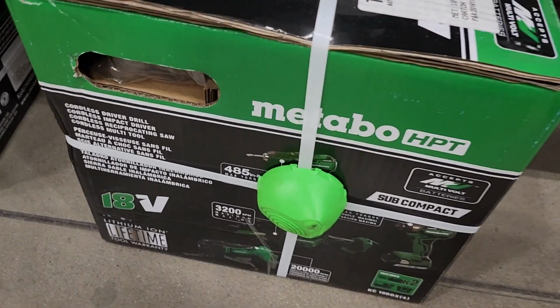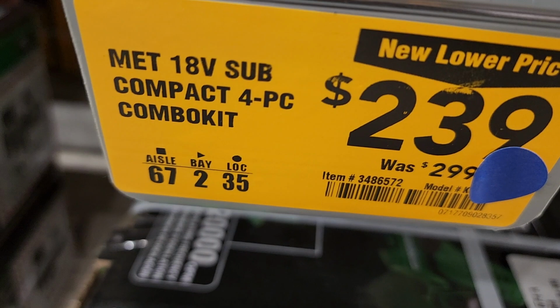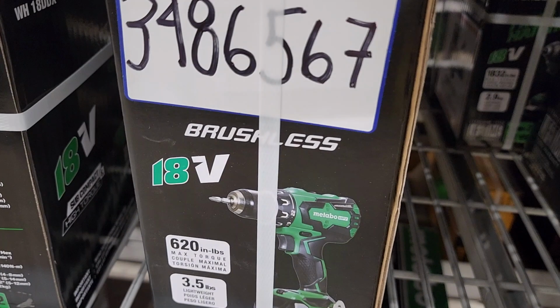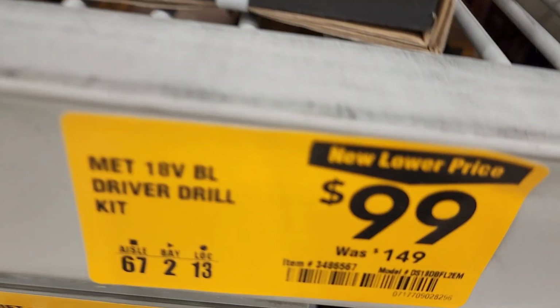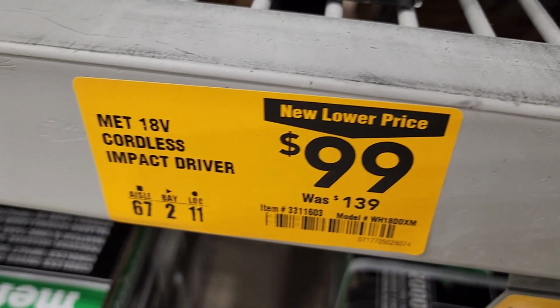Alright, so you got this deal. This is a great deal. It's a 4-tool combo kit. $239 down from $299. I still think it's a great deal. These are pro level tools, especially these brushless drills and all that. This is a brushless drill driver for $99 down from $149.